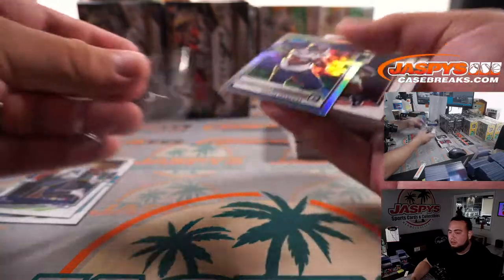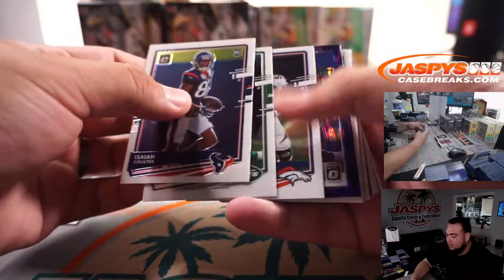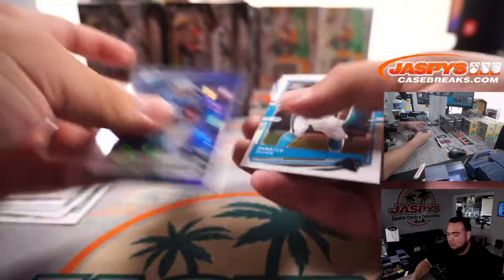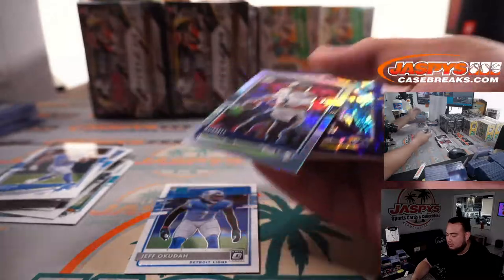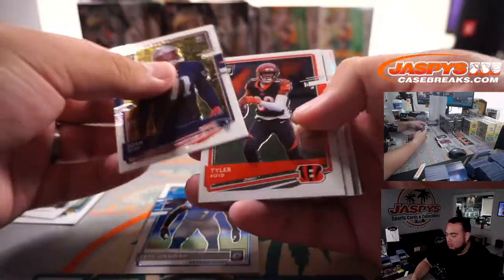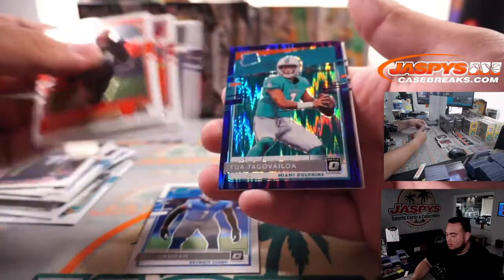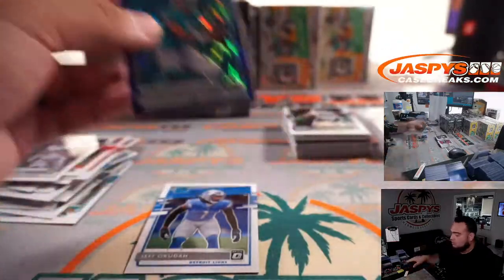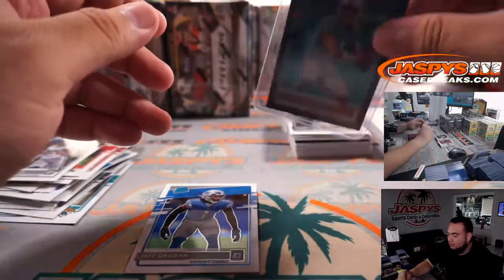DJ Dallas. I think so too, man. I don't think they're just, I think it's pretty rare. Nice Jonathan Taylor. I can look right now at the box and see what it says. Russell Wilson. Terrell Lewis. We got Xavier McKinney. And a Tua Tagovailoa for the Dolphins. Very nice. Christopher with that one.